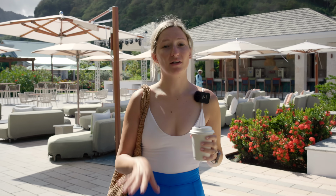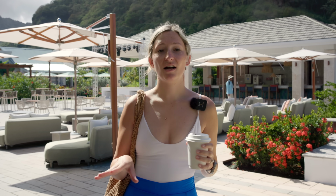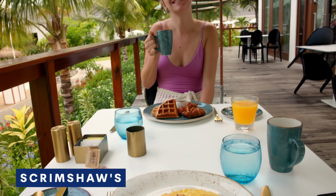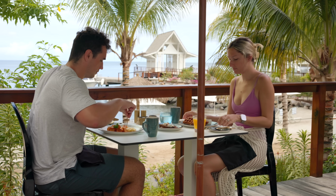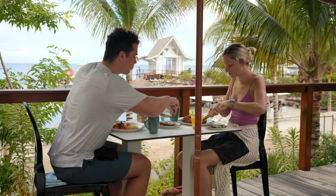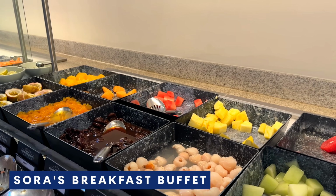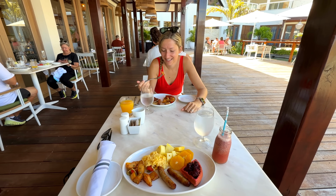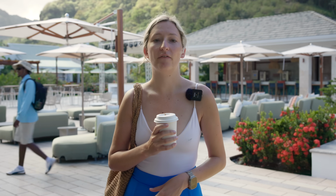That wraps up all of our dinners that we had here, but let's talk about breakfast and lunch for a second. So breakfast we had at Scrimshaw's one day. That is your sit down breakfast spot. You can also go to Parasol, which is the beachside restaurant, for breakfast, or you can go over to the breakfast buffet at Sora's. That was something that we did a couple of days, or go and do in-room dining inside of your room. All of the options were really fantastic.